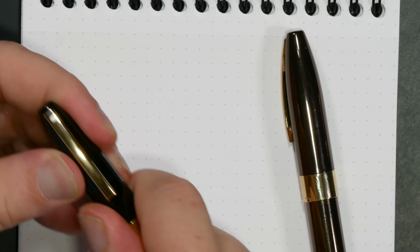Along with the snorkel, there was a touchdown system, which is kind of the precursor to a modern day vacumatic filler. It's like a cross between a vacumatic filler and a pneumatic filler. And I'll show that to you here.